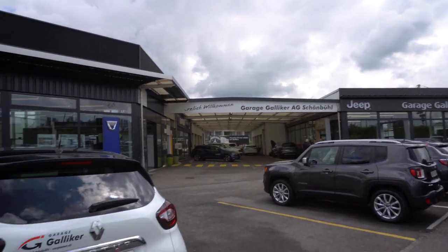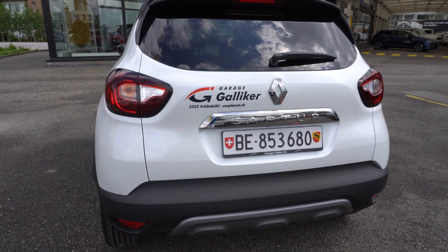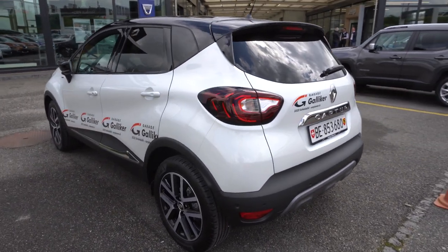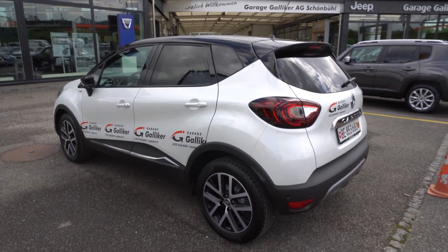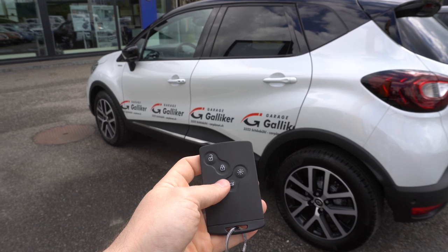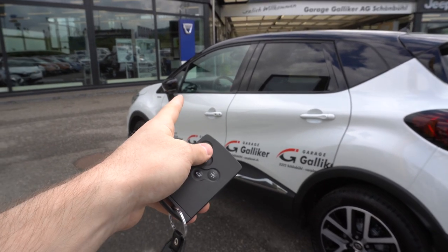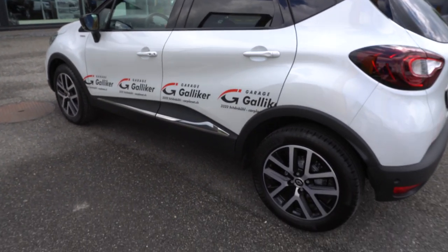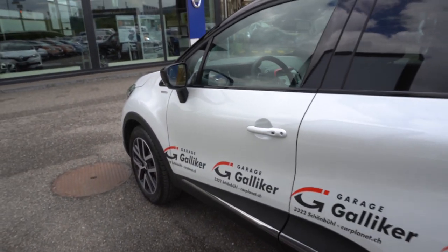Here is the garage. They are great guys here, and they have a lot of cars, even the Jeep and all the new models from Renault and Dacia as well, so you can check them out, they have great prices as well. But anyway, let's start with the car.